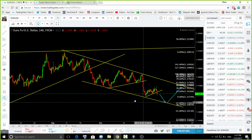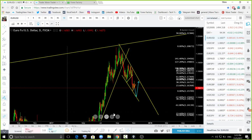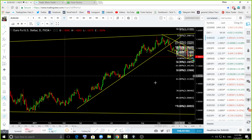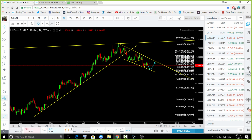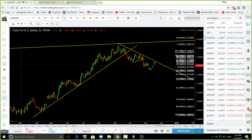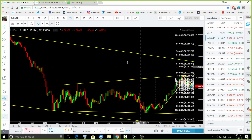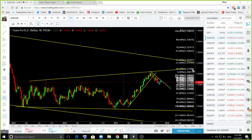If so, then you understand the structure, you understand the pattern, you understand the potential of the waves we can see within these structures. Okay, so we were looking for that flag to complete back to that trend line last week. It can break down before that. I have spoken about that. So that is the wave which is appearing over there.